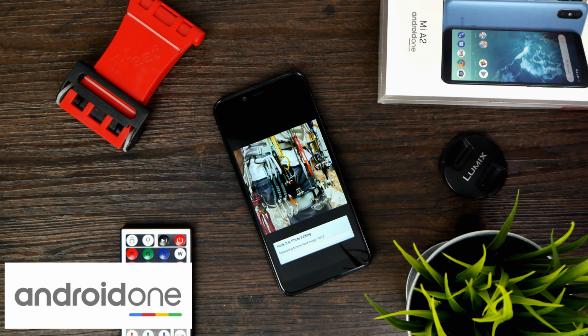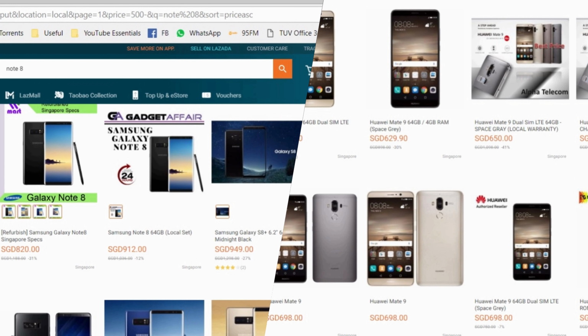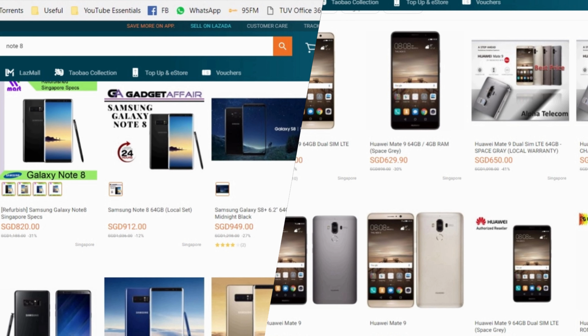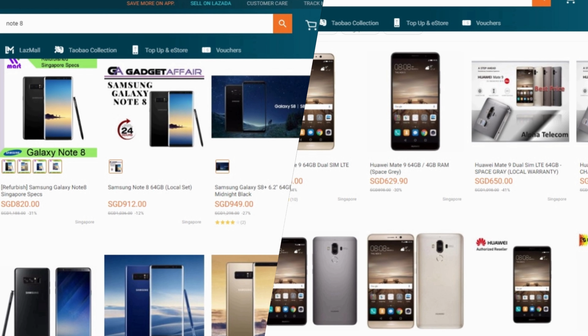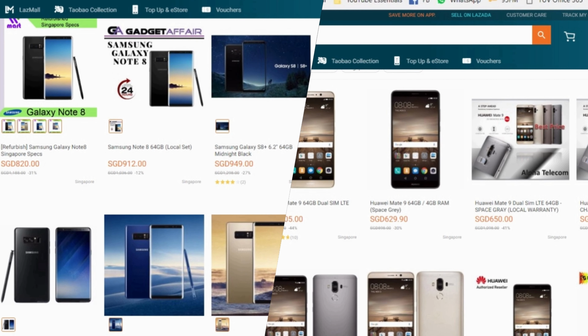Also, what I've got here is the 4GB RAM version. The results will definitely be different with the 6GB RAM version. Let's put it in another perspective. Mi A2 is $360 now. At Lazada, both older devices, as mentioned above, are selling above $500. Which one will you get?